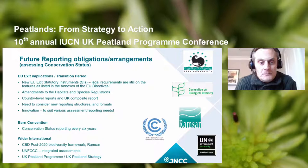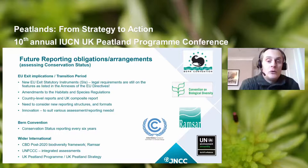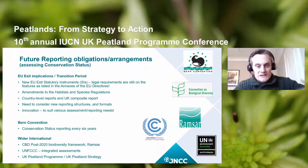I think we just need to think about what those structures will be in the future and how we would do that reporting. And I think it's an opportunity to bring in elements of innovation, for example, things like carbon accounting, things about looking at how the structure of a particular habitat is distributed across the UK and the connectivity that needs to be improved from that sense.